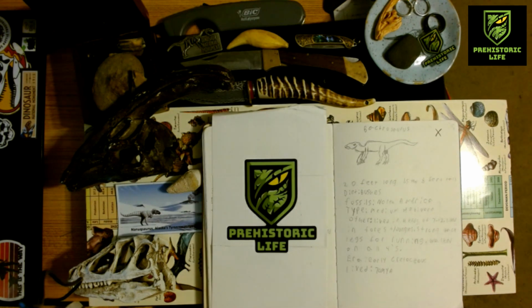But like, I mean, it's one of the earliest hadrosaurids, which is pretty cool.